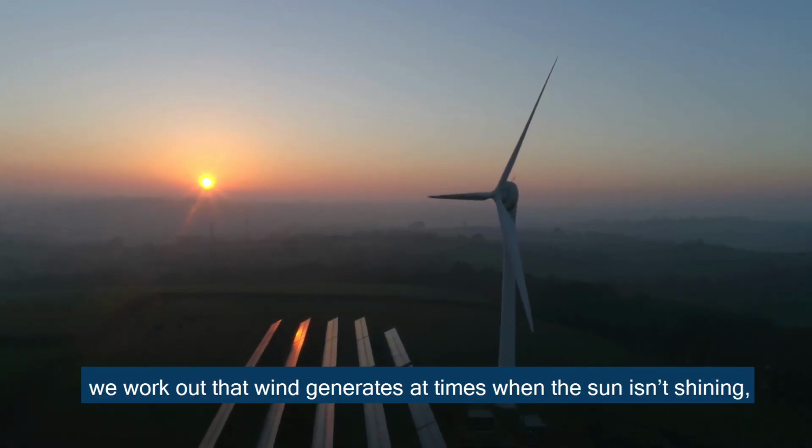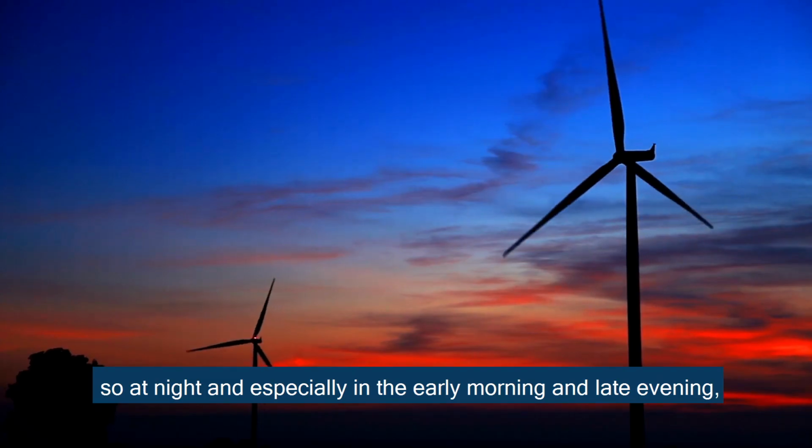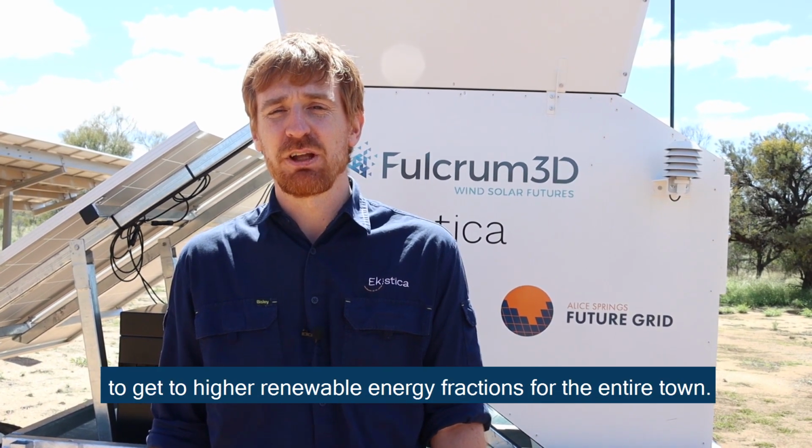The way that wind can complement solar is, if the results of this trial show that wind generates at times when the sun isn't shining, so at night, and especially in the early morning and late evening, then that complementarity will work really well. It will mean that we're not just relying on more and more solar on rooftops to get to higher renewable energy fractions for the entire town. If we can have some renewable generation happening at other times, then it makes it a whole lot easier to get to 50% renewable.